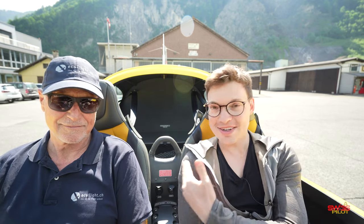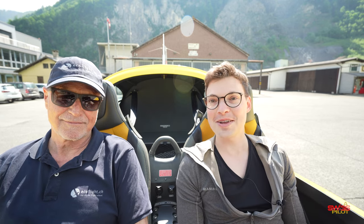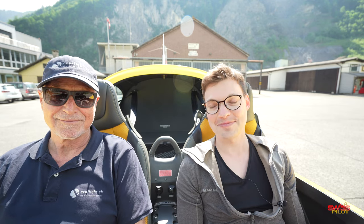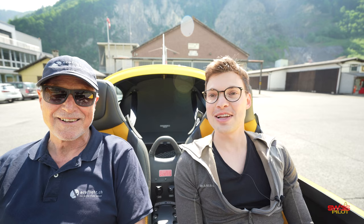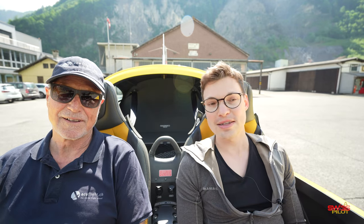And as promised, there is no cuddling going on, which is nice. I'm sure Thomas is a great guy, but we just met, so it's good to respect each other's privacy. I'm just kidding, but it's actually really nice to have this amount of space in a GA airplane.